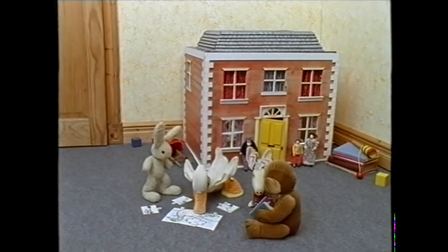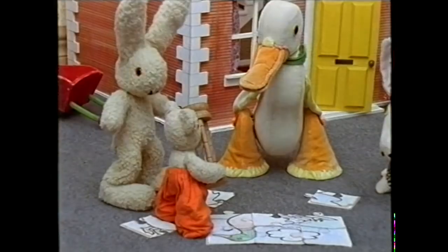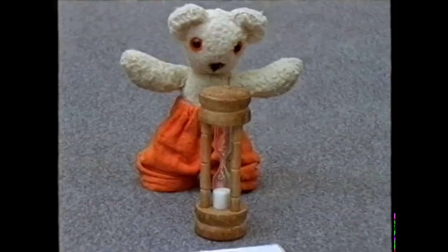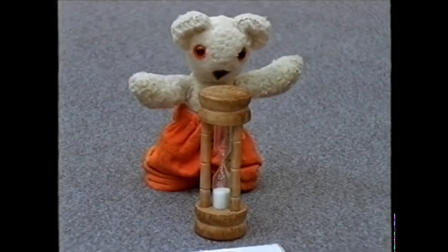All the toys were playing quietly when Little Bear came into the room carrying what looked like a little table made of wood and glass. "What is it?" asked Duck as Little Bear put the strange object on the floor. "I don't know," said Little Bear. "It's got sand inside the glass bubbles, but I can't see how you get it out."